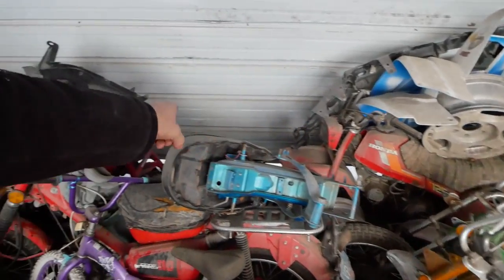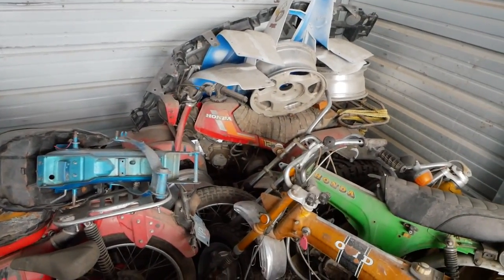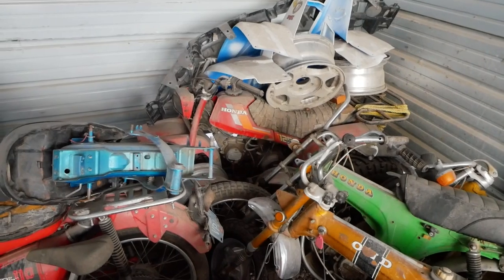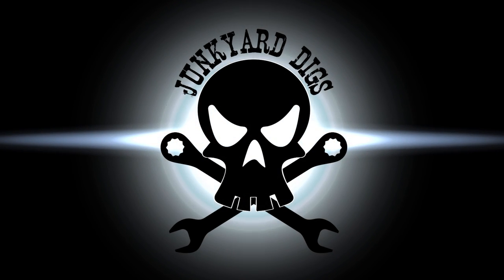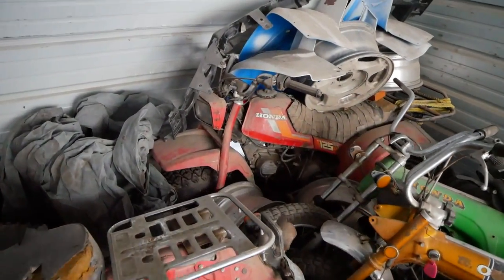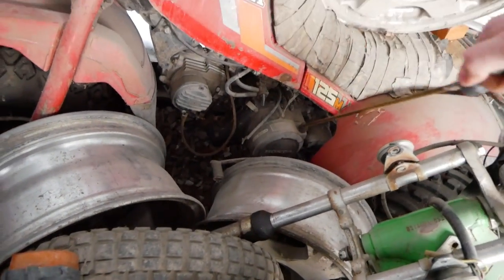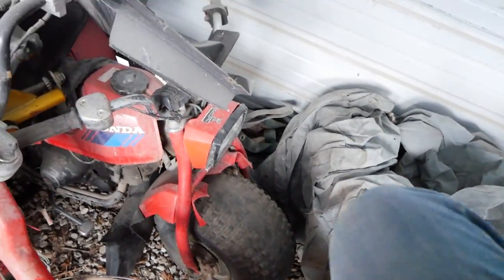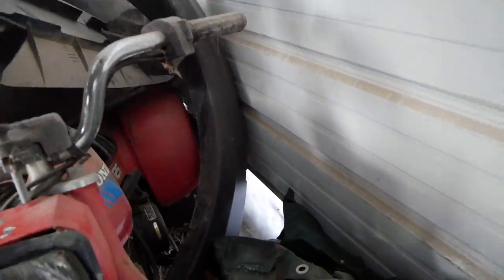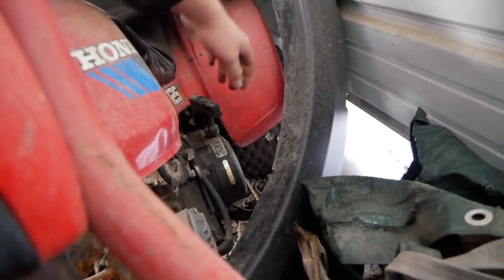Right there, and right there, it's a pair of 1985 Honda 125M three-wheelers. Let's dig them out. Let's get a better look at these before we pull them out. Make sure they spin. Oh, that one turns over. Here's the other one. This one actually looks pretty decent. This guy might be stuck.